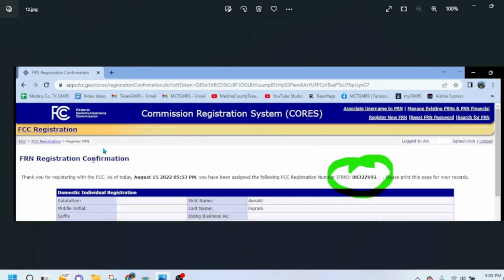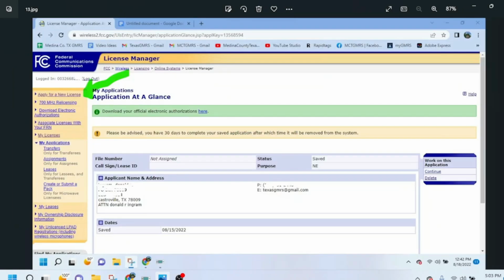After you click submit, you're going to be brought to this page, the FRN Registration Confirmation. My suggestion, your FRN that they issue you will be right here on the page. Take a picture, write it down. You will need it several more times. Okay, so make sure you copy that down so you can use it in the next few steps.